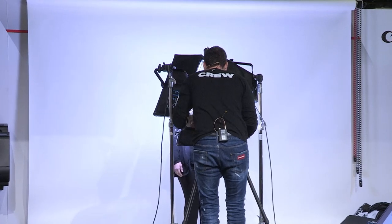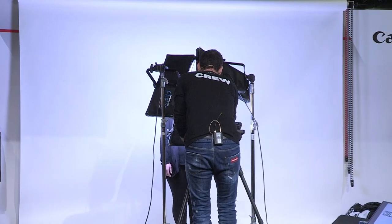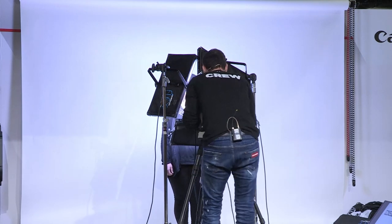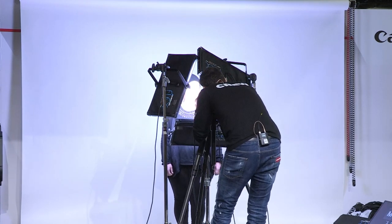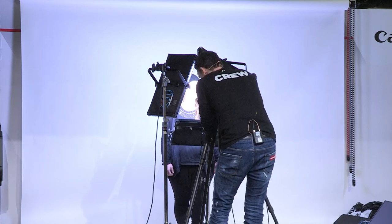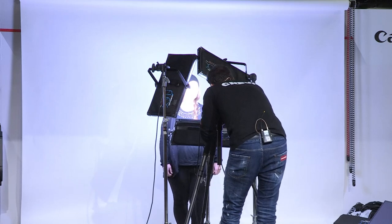Back a schmillimeter. Good. Let's try this. We got straight on. Go nose this way. Hold that. Chin down. Tilt your head a little bit. Hold that. That's a nice side of your face. I think you're a righty, maybe. Let's see. Hold that. As you can see, I'm shooting up on her a little bit.